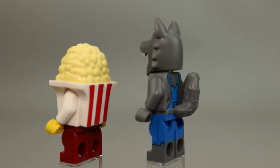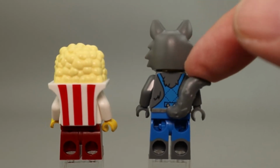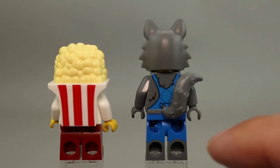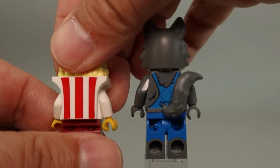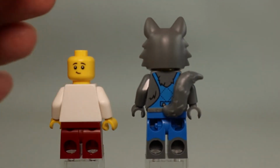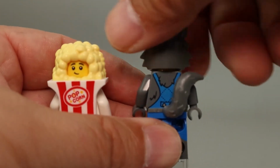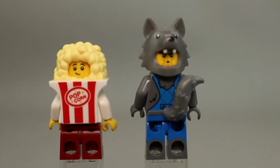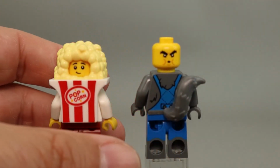Moving to the sides, there is no side printing, but you see this good printing of the overalls on the wolf costume, and then the tail. This could be set up or down, just depends on what you want to do. The legs, as I mentioned, are dual molded here on the wolf. This whole costume, this whole popcorn piece comes off. No printing underneath that, but then you see the alternate expression here for both of these figures. It looks like this one has kind of an expression like it's blowing, so that must be the big bad wolf trying to blow down the pig's house there. So you see that blowing expression.